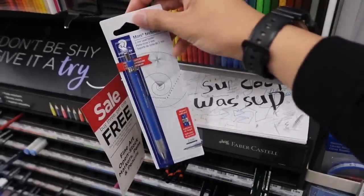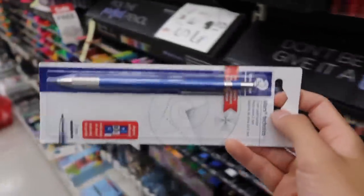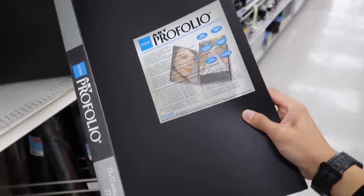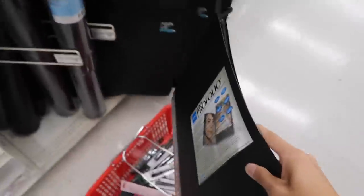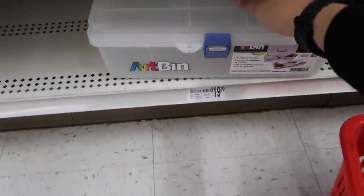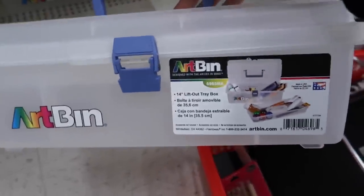Hey, you guys have definitely seen this before. Staedtler 2mm. I could use another one. Oh shoot, they got these art portfolios. I kinda wanna get one. Looks so cool. Let's check it out. Yo, I could use one of these. Alright, let's just go ahead and get it. Yo. Holy crap, I low-key want to get this for all my art supplies. Looks so cool. Let's go ahead and get it.